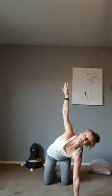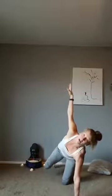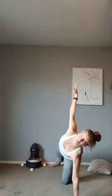And now keeping the left arm up to the ceiling, extend your left leg back and press your foot on the ground. So I'll face you. This is what it's going to look like. It's a modified side plank. So you want to press your left leg straight back to the back of your mat. Press the pinky toe side of your foot into the ground as much as you can.